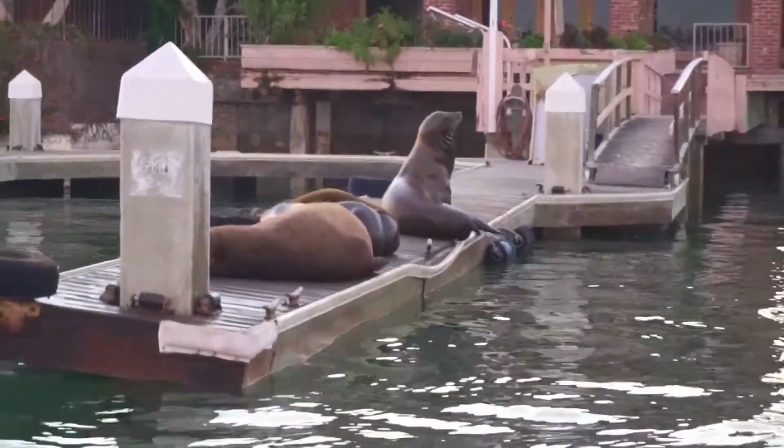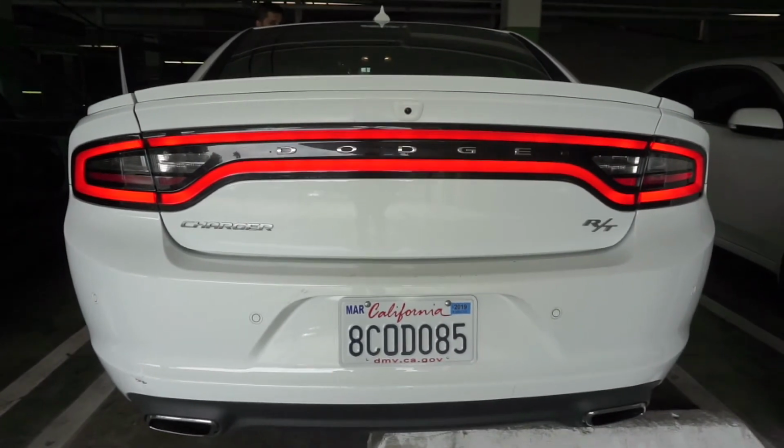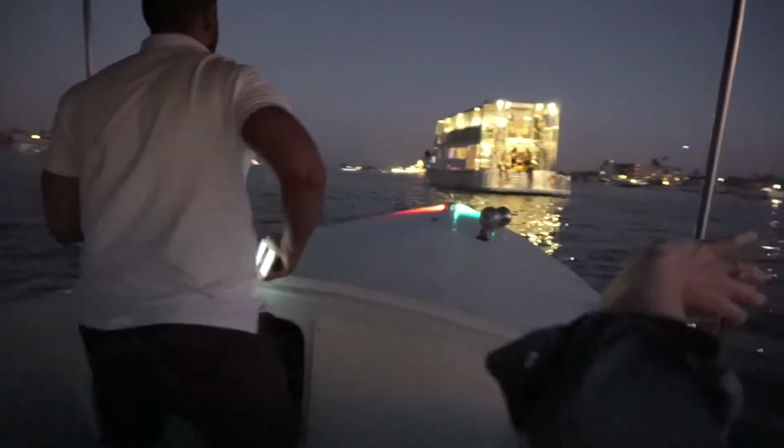No, we're jump close. In the boat. Yeah, we're close enough. We're in the party. Oh, we're going.